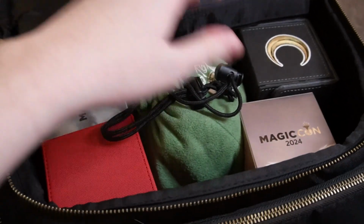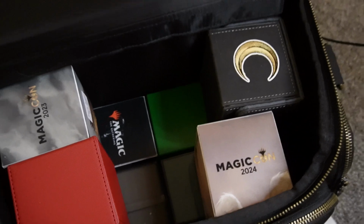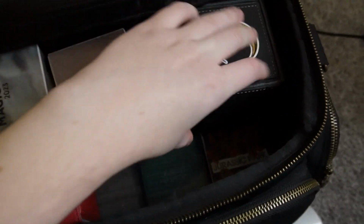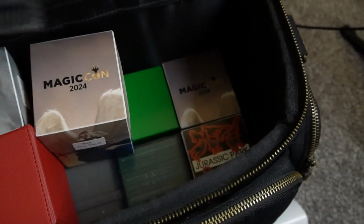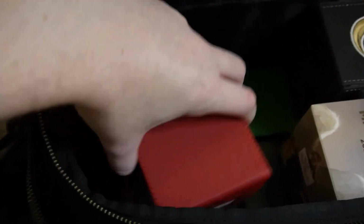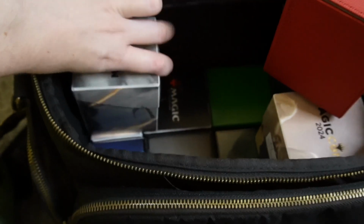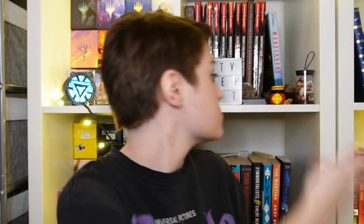So right now I have, how many decks do I have in here? I have them basically wall to wall on the bottom. I have two layers of decks. So on the bottom there's 1, 2, 3, 4, 5, 6, 7, 8. On the top there's 1, 2, 3, 4, 5. 8 and 5 is 13. I have 13 decks in here, as well as a dice bag, which I have a few dice bags about, as well as dice just being loose all over.